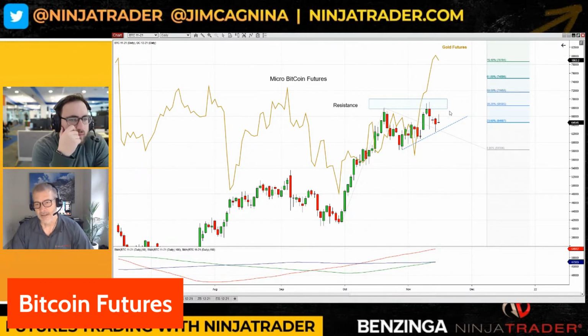This is more of an art than a science, but this is how I identify these shorter term areas right now. I have a trend line here in the dotted blue that's running upward in a positive fashion. That trend line is just what you're picking on all the recent daily lows.